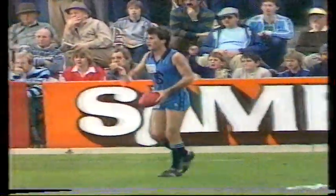Painter at half forward. Sturt getting a lot of confidence and controlling the ball. Cunningham starting to run around more for Torrens. I think he needs to do this because of Spiel's great height advantage. Painter for the leading Motley.